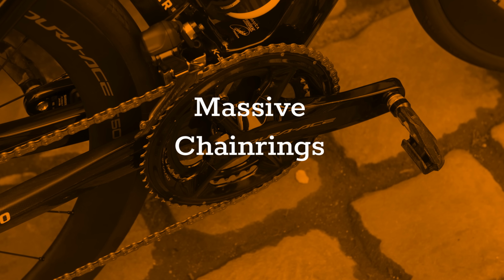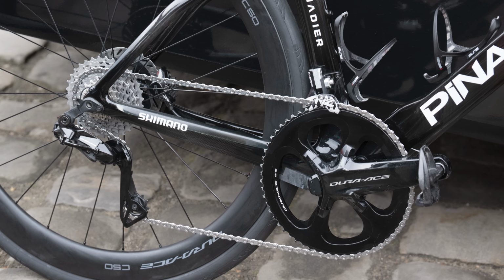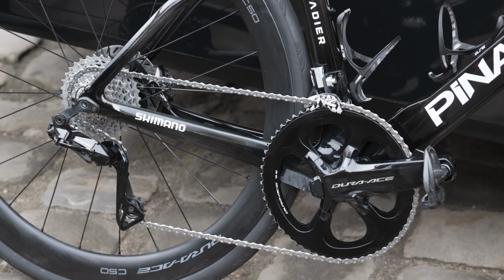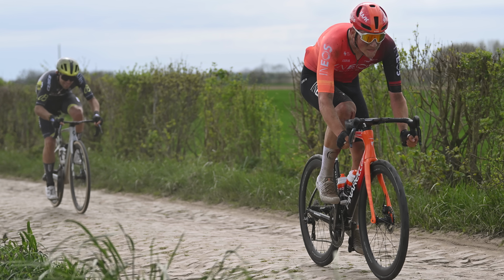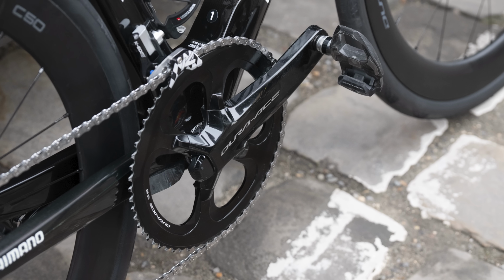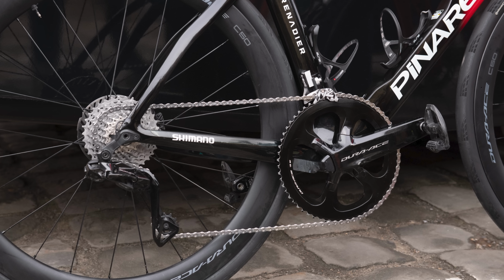This might make your knees hurt, but Ben Turner of Ineos had a 60-tooth chainring fitted, and his teammate Josh Tarling rocked up to the start line with a 62-tooth whopper. Now, before you think that that's fine, they've got an inner ring to fall back on, no. The young Brits were rocking a 1x setup with an 11-34 tooth cassette out back.